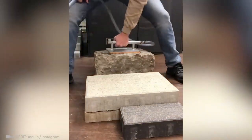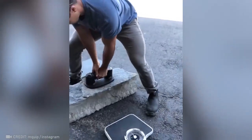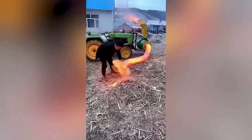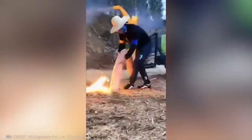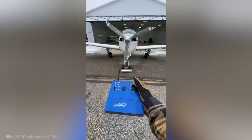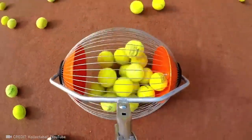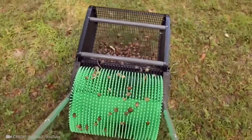With the vacuum lifter, moving heavy slabs will never be stressful again. This machine localizes the flames before it turns into a real fire. The way this little car hauls an entire plane into a hangar is unbelievable. Now, it's possible to gather up all the balls after practice without bending over. Even a lawn littered with the smallest acorns can become perfectly clean.